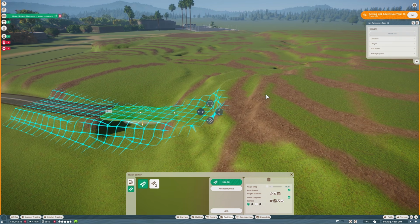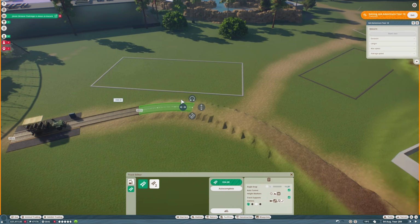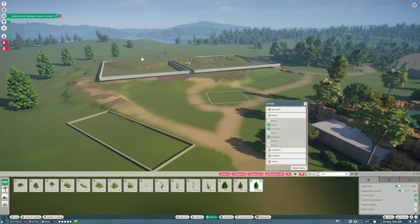I want to get the paths and stuff done first, and then we're going to go in and adjust everything in each habitat so that we can get the perfect sight lines and everything else that we want in this area. Next up, we're going to go in and start filling this in with trees, loads of different evergreen trees to really get that northern feel here.